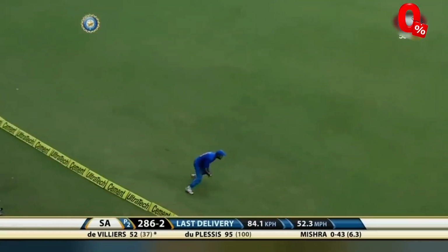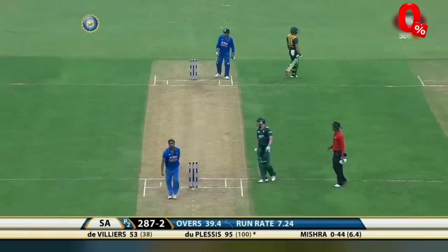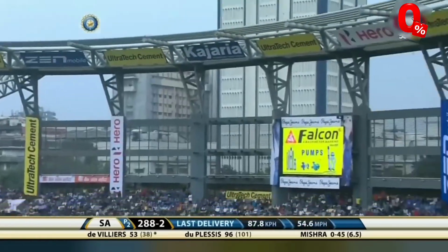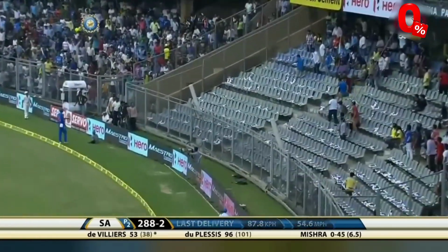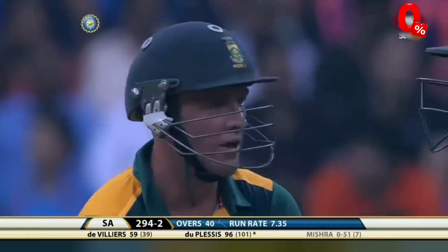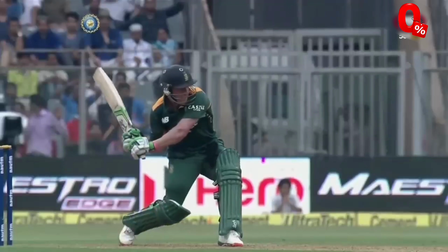This might go straight to the fielder. Bit disappointed with that, AB de Villiers. It's a nice juicy full toss. And very good numbers. And a good strike. The fielder will have to run back, but the ball will just clear the boundary line easily. It's 6 to end the over. It's 294 for 2.